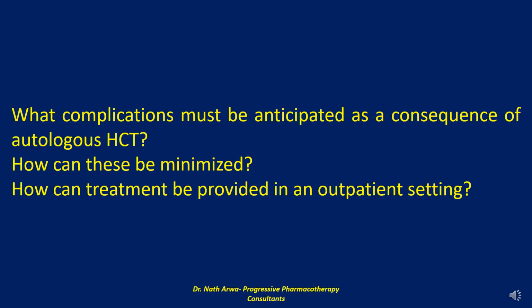Patients undergoing outpatient care must meet eligibility criteria, including the availability of caregivers 24 hours a day and housing within close proximity to the hematopoietic cell transplantation center.